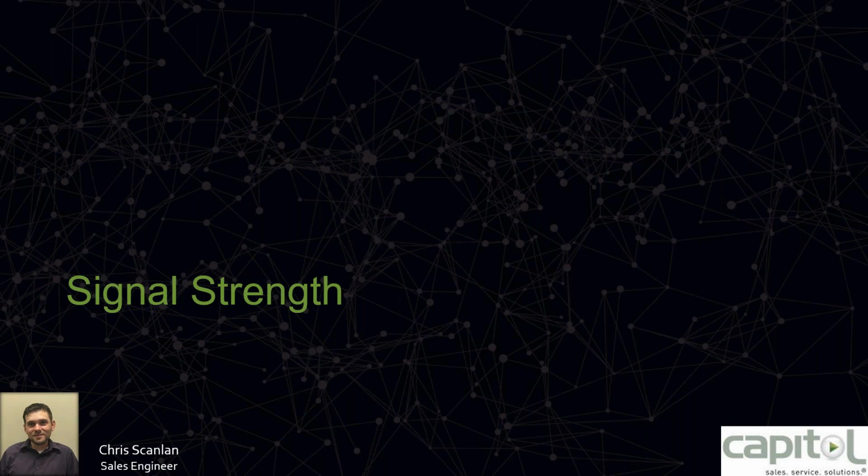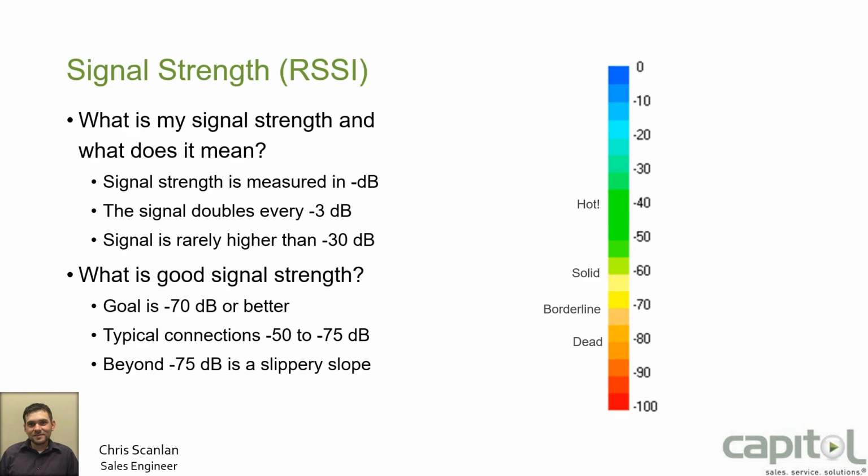Now, the next question is signal strength. What is signal strength? And what does it mean? When you look at signal strength, it goes from 0 dB to negative 100 dB. When you look at a gauge and you see negative 30, negative 40, or even negative 50, some people think, okay, that's half the strength. No, that's actually a really hot signal. Really, your sweet spot is negative 30 to negative 60.